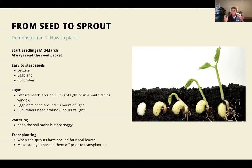Lighting in general for vegetables and anything edible is going to be considerably higher light than for your indoor houseplants. While your houseplants might be getting bright or indirect light, you're going to need to up the amount of light and time the seedlings get because they're still going through the growing process, and also they're going to be fruiting, which requires more energy as well. Lettuce needs around 15 hours of light, or you can put them in a south-facing window. Eggplants need around 13 hours of light for their growing, and cucumbers need around 8.